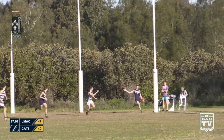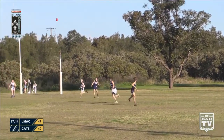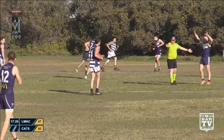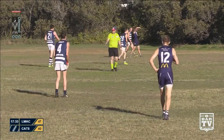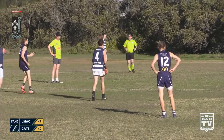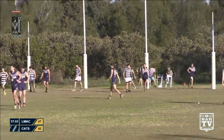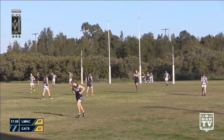Ryan Levin takes a mark again. Back out to Timmy Wells. Mark's been awarded. Wheels around. Not a great kick. Intercepted by Muswellbrook. Not a bad looking kick, maybe a little short. Tapped through by Macquarie for a rush behind. So Ryan Levin's going to take the kick out of the square again.